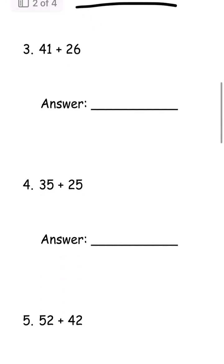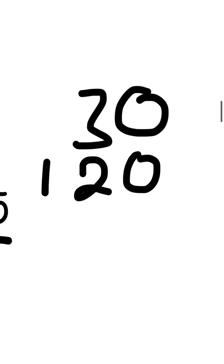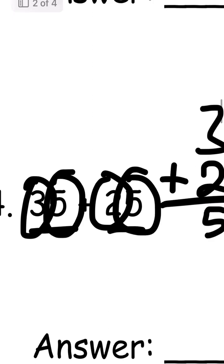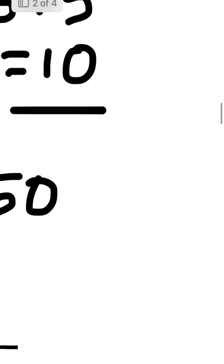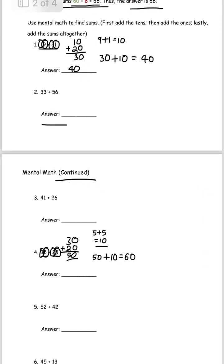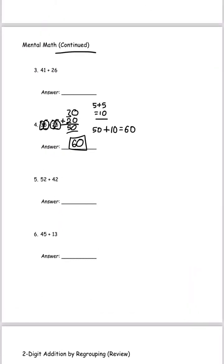Now let's try number 4. So we have 35 and 25. So we have to add the tens first, which is 3 and 2, which means 30 and 20 because they're on the tens place. So 30 plus 20 is 50, right? And then we have to add the ones, which is 5 and 5. 5 plus 5 is 10. So now we have to add the sums, which is 50 plus 10, which is 60. So like this, I'm writing it down right now, but you have to do this in your head. Then for the next one, let's try to not write it down and actually do it with our head.